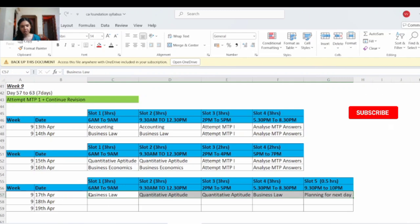So on 17th April, you will revise business law in slot 1 and slot 4. And you will revise quantitative aptitude in slot number 2 and slot number 3. And slot 5 has been allocated for planning purpose.